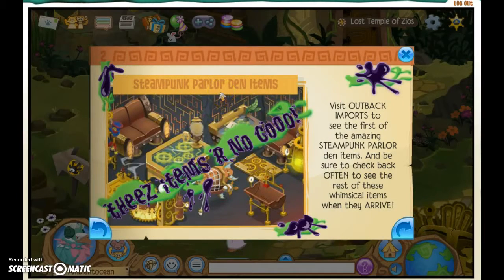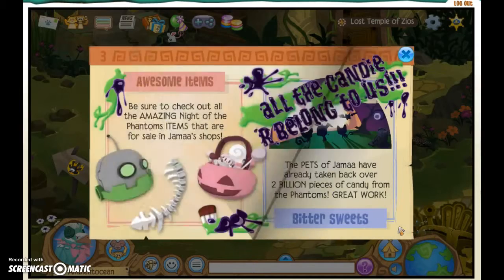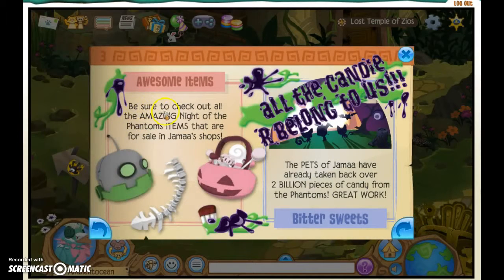Steampunk Parlor Den items. Visit Outback Imports to see the first of the amazing Steampunk Parlor Den items, and be sure to check back often to see the rest of these whimsical items when they arrive. Cool. Be sure to check out all the amazing Night of the Phantoms items that are for sale in Jamal's shops.